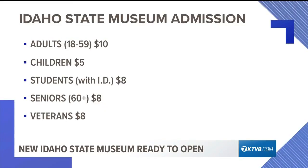All right, so we've told you what's inside the new Idaho State Museum, so how much will it cost to get you inside the museum? Here are the admission prices for you. For adults 18 to 59 years old, the admission price is $10. For children, it's $5. For students with ID, for seniors 60 and over, and for veterans, admission is $8.